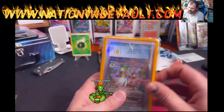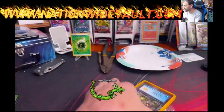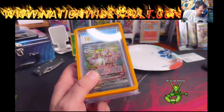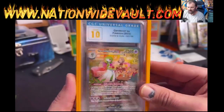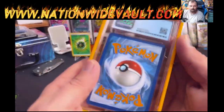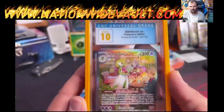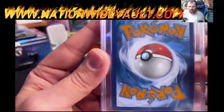So these are, if you know, you know. I love Gardevoir. Love Gardevoir. So when Pokemon blessed me with a Gardevoir art, I did not think twice. You know what I mean? So this one came back a pristine 10, which I expected. This is the English version. Sorry about the camera. Okay, now this is another English version.